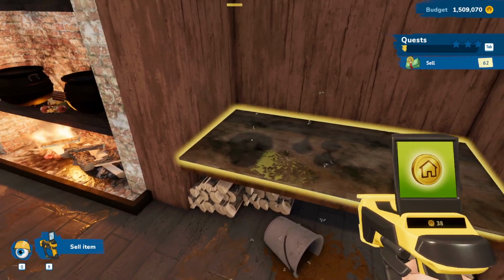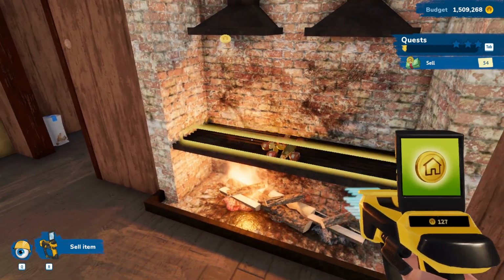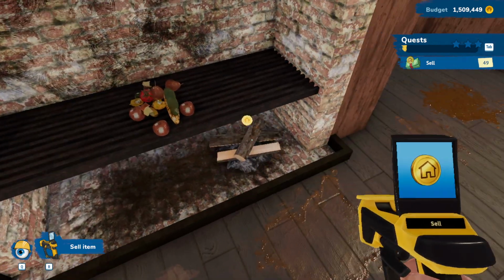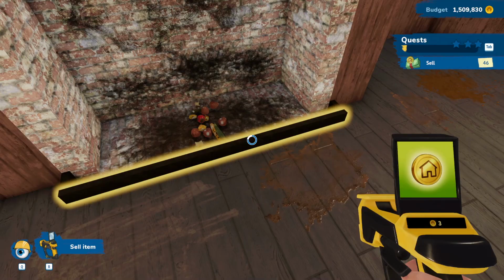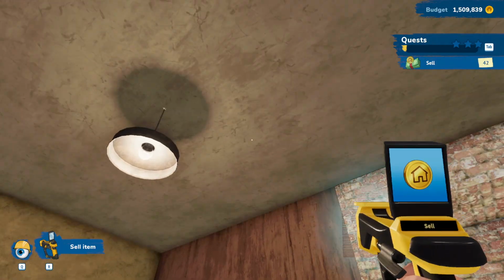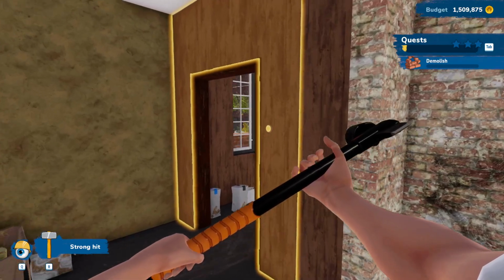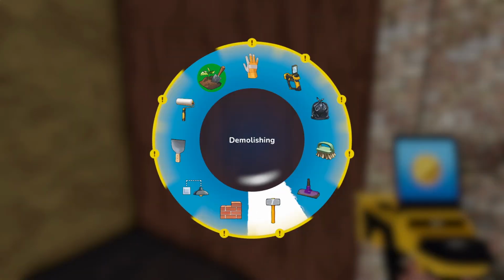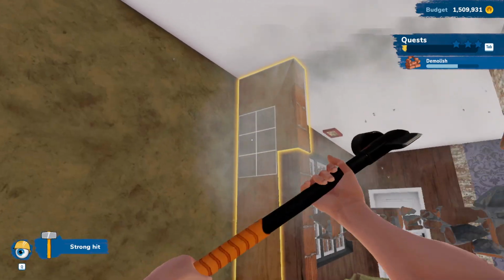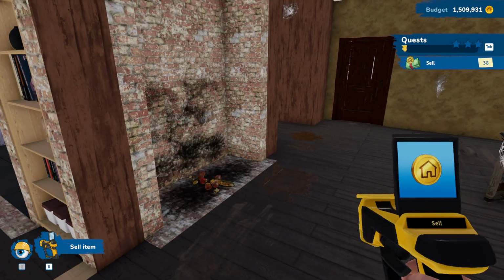Okay, we'll sell all of that. We'll sell this. We'll sell this. The bucket, the wood. I don't know if this is going to be staying. Maybe it is. We're going to sell the firewood. Gonna sell that. Gonna sell this. Gonna sell that. Gotta sell the ceiling, the lights. Okay, and we are demolishing more things in here. That's fine. Not a problem. There we go. And there we go. All right, that's looking good.